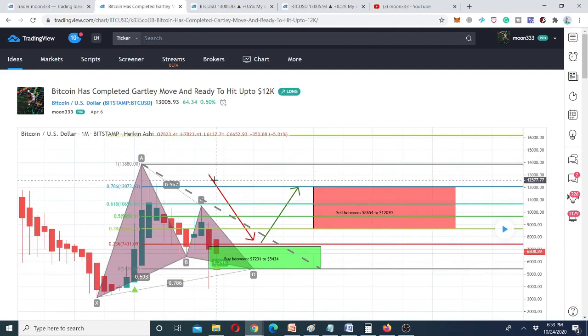Here I want to give you some recap of this chart as well, because this is a very important chart that I shared with you back in April 2020, when the price action after this dump completed this final leg of the bullish Gartley pattern, and I predicted, as per Fibonacci sequence of the Gartley pattern, the price action should move up to this level. And this is a Fibonacci projection of A to D leg that starts from $8,600 and ends up to $12,070.